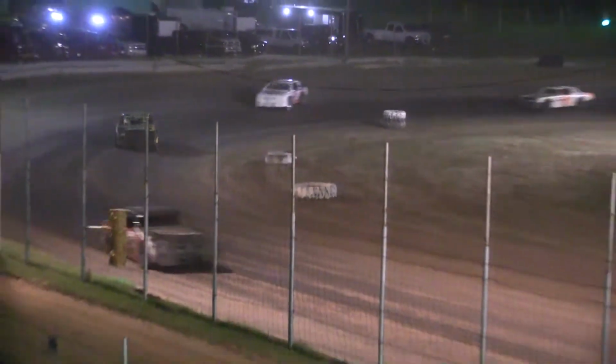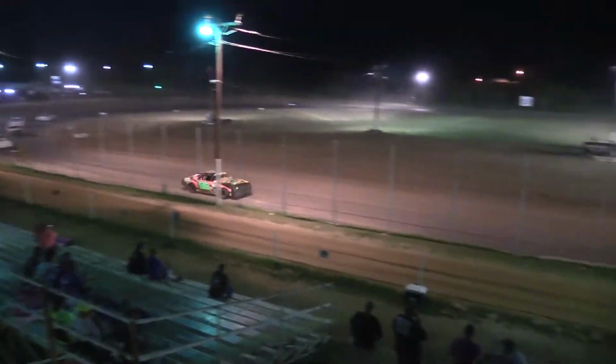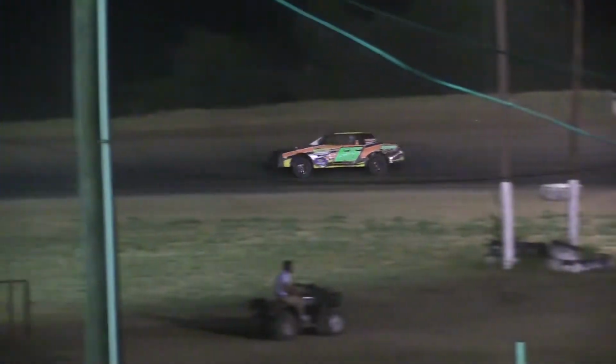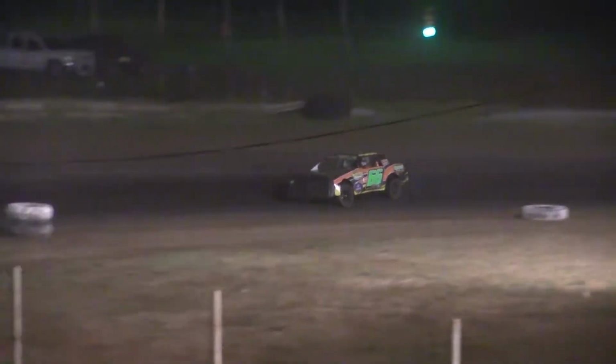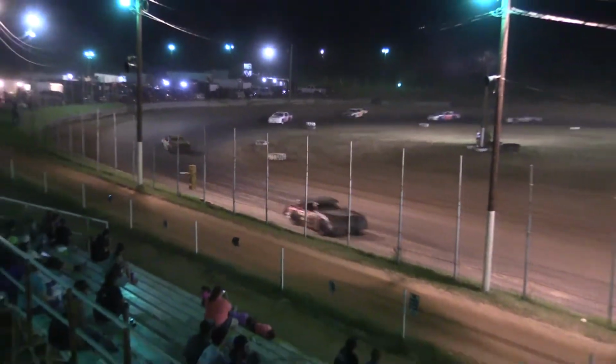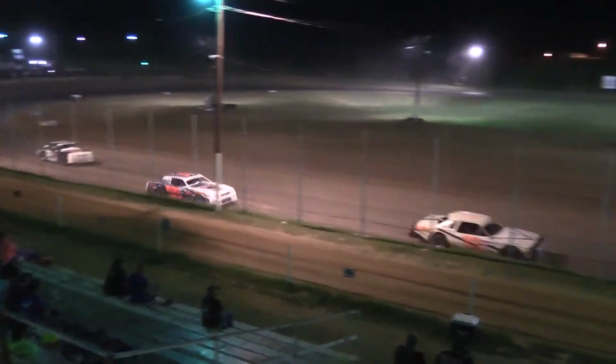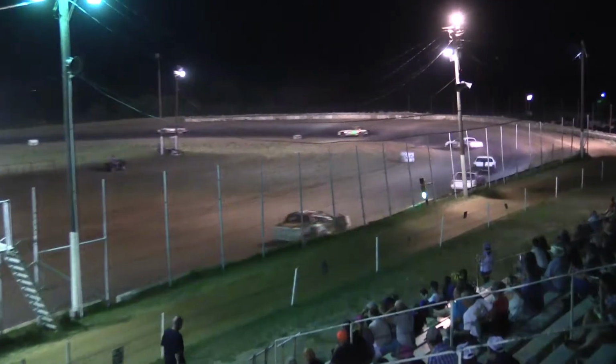Barreling down the back straightaway, Bonham blowing by in the 3, trying to close the gap on Ruben Broussard. Cross flags come out. We are halfway. Little spin out in turn number 2. We get her back. We're going to stay green. David Bonham is closing the gap on the Raging Cajun. Down out of turn number 2, coming up on 2 laps to go.